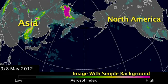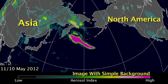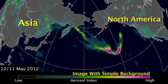In this case, we saw that the smoke was transported over to North America, and in certain cases we see smoke that actually circles the globe.